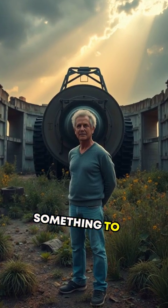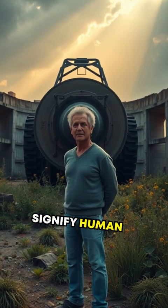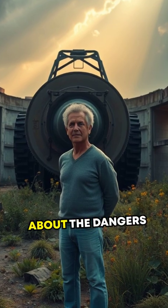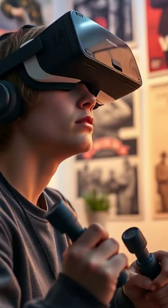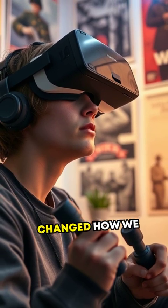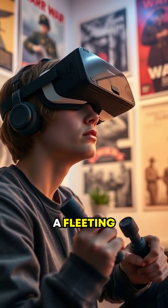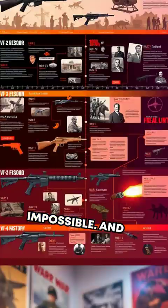So, here's something to ponder. Does the story of the V3 cannon signify human innovation at its finest? Or does it serve as a cautionary tale about the dangers of pushing boundaries in pursuit of military superiority? Like it or not, this gravity-defying gun changed how we think about firearms technology. It's a fleeting glimpse of what happens when ambition dares to defy the impossible.